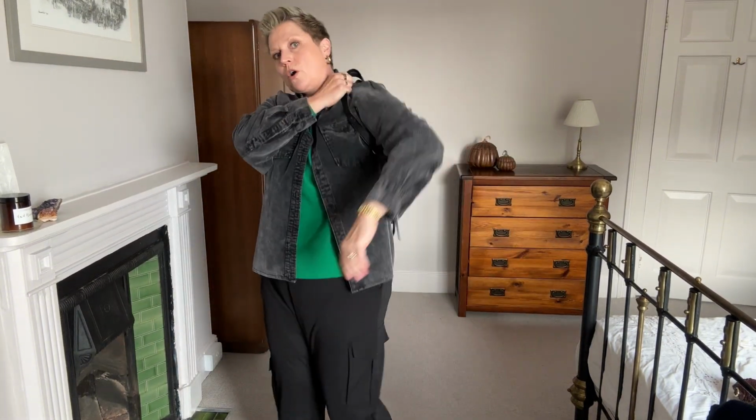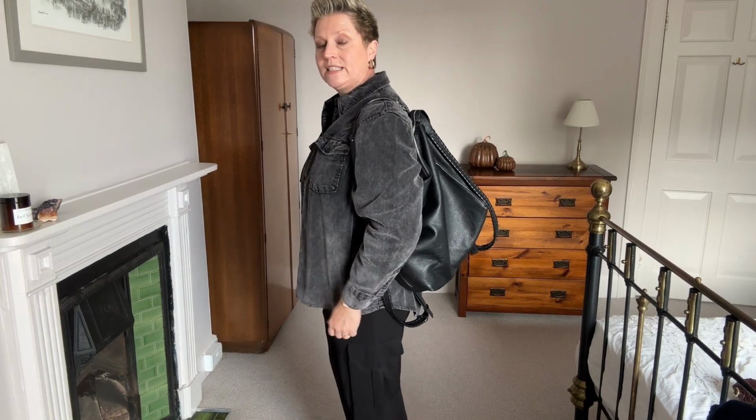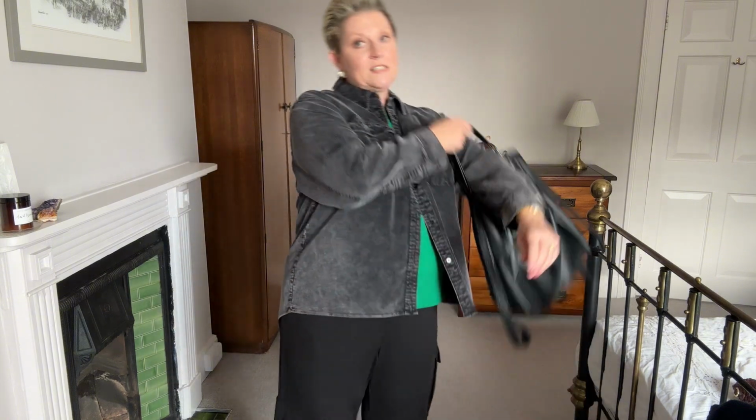So it can be worn over the shoulder like so, which is what I wear it like nowadays. And then if I'm wearing it out for a long time, like walking around a city or walking around having a look at things, I wear it as a backpack or a rucksack, and it is absolutely fabulous. So that's me for the day.